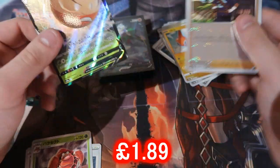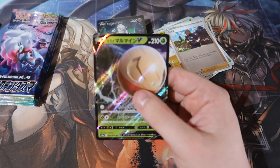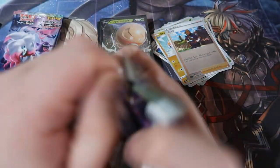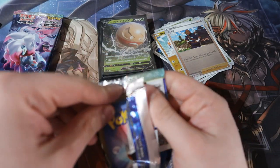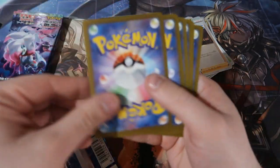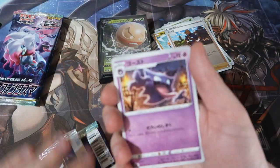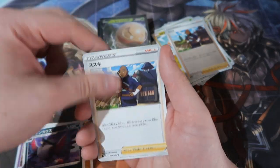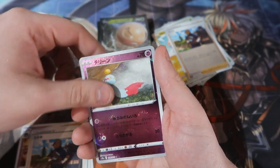An Electrode. Nice. I like it. Next pack. Come on. Give me the goods. Give me the awesomeness. Not really awesomeness. It's been freaking awesome already. We get ourselves the alt artwork of the Gallade. And I get the Hollowware Trainer card right there.